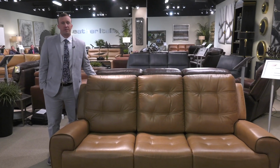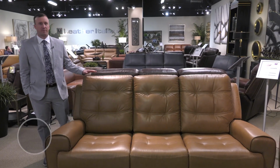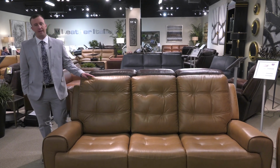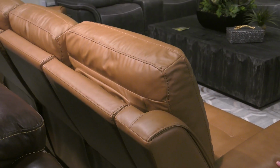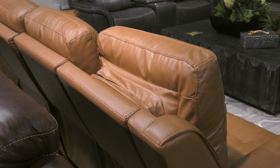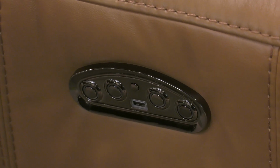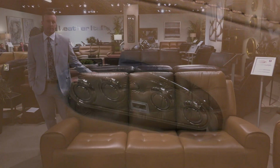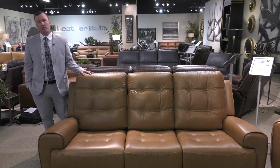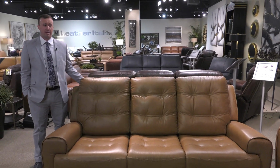Here at Leather Italia at the Las Vegas Market, we're introducing a new model called the London. The London model is going to be stacked with a lot of features, including a power footrest, power headrest. It's going to be a lay flat mechanism that goes back to 170 degrees. It's also going to feature on the outside arm the control panels that include the home button for closing both the headrest and footrest at the same time, and a zero draw USB charging port that will allow you to use battery packs without draining the battery packs.